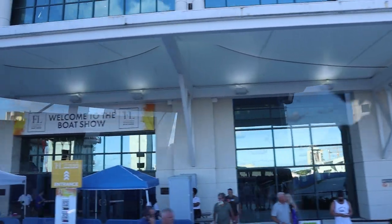Sure. Man, am I excited today. I am on the turnpike heading south to Broward County, heading down to Fort Lauderdale and Las Olas Boulevard. Why? Today I'm going to one of the biggest boat shows in the country, the Fort Lauderdale International Boat Show, the granddaddy of them all. I've wanted to go to this boat show and I've just never made it down to it. I've been to the West Palm many times, but this is my first time going here.